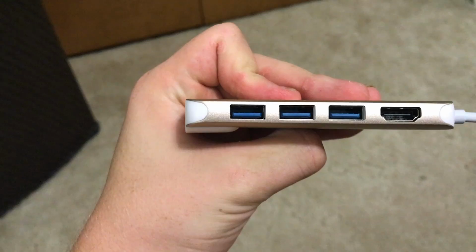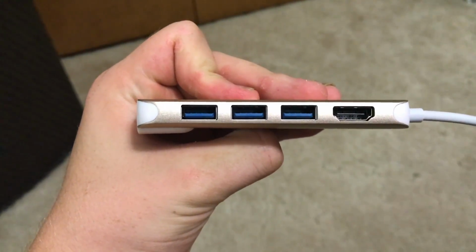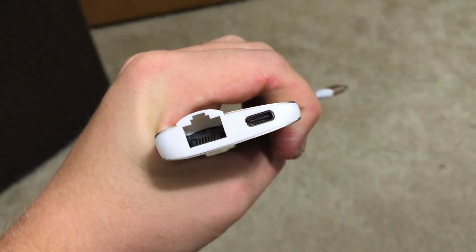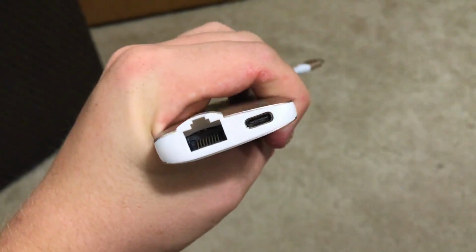So this thing only takes up 1 USB-C port, but it allows you to input 3 USB cables, 1 HDMI cable, which is 4K ready, so this isn't some cheapo HDMI port. This will allow 4K transfer. It keeps USB-C around on the back so you can still charge your device while using this adapter, which is actually really smart and helpful. And even if you use Ethernet, it comes with an Ethernet port on the back.